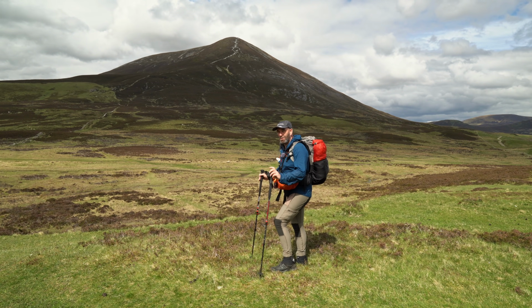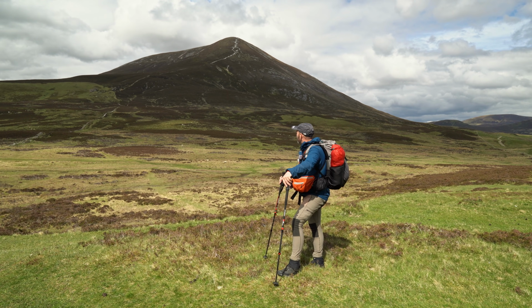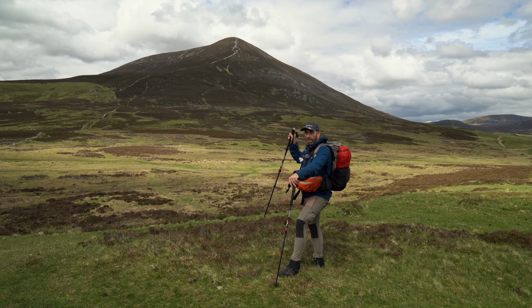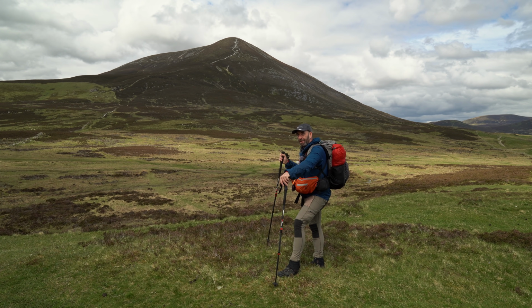What an impressive mountain, and today's challenge is to get to the top of that before it gets dark and have a wild camp. Now there's actually two more mountain tops behind it which I might try and reach, possibly tomorrow, and then back down.